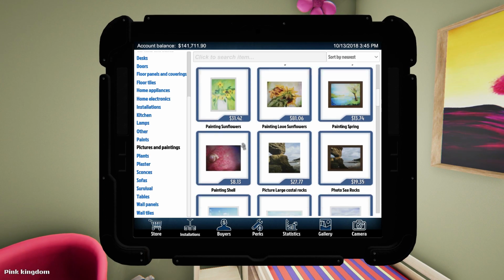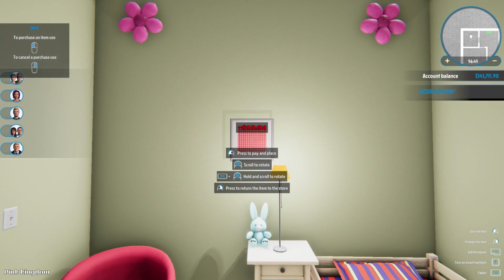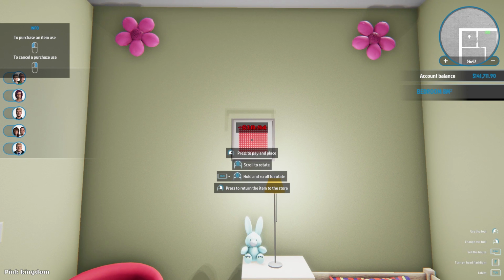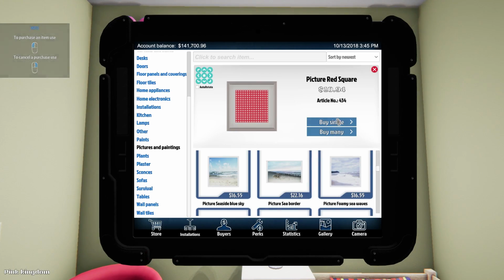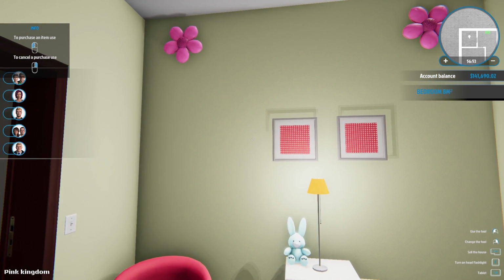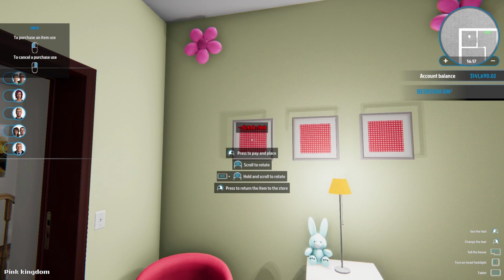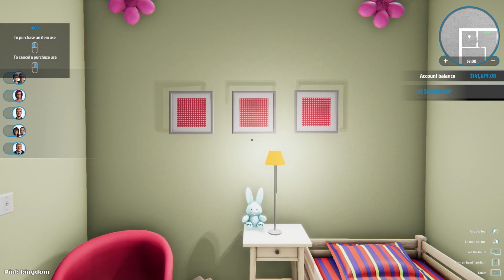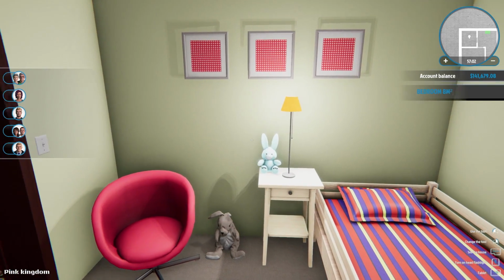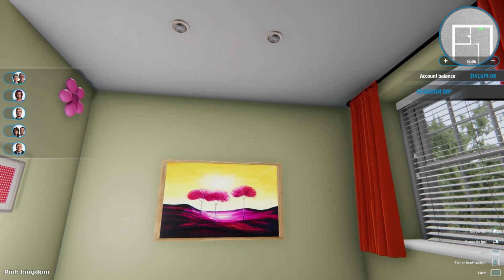Now to find something else to put here. I don't know. Maybe I'll just go with these red ones across. Try to get them as straight as I can too. As far apart and as straight as possible. I think that's pretty good. The reflection off of them is weird.